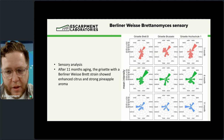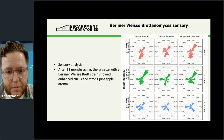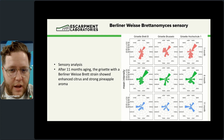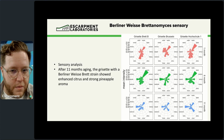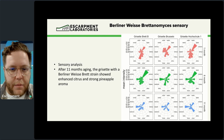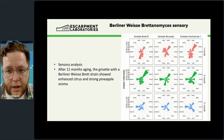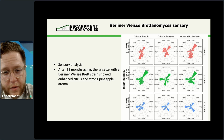We also tried it out in some other beer styles. So this is just an example of a grisette, a non-sour, just straight up fermented with Saison yeast, and then finished with different Brett strains. And in this case, we were able to do our sensory analysis and monitor it over time and see how these beers evolve, which was quite interesting. Because we wanted to know, what can, for example, a Berliner Weisse strain do if it's put into a Saison? Does it offer something of benefit here? And the answer is, yeah, I think so.